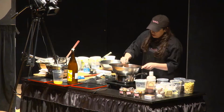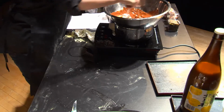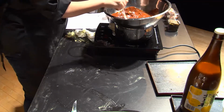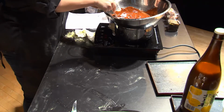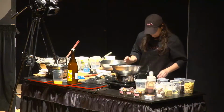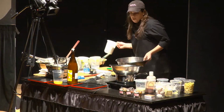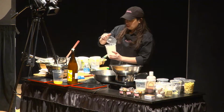So we let the butter and the chocolate and the miso all kind of melt together. All those nice flavors. And again, I've pre-done our dries, which consists of the gluten-free flour, sugar, baking powder.